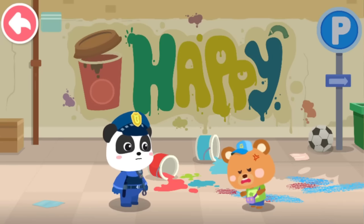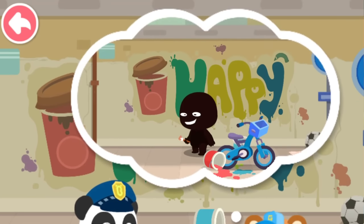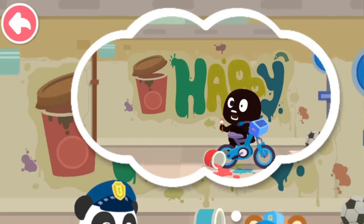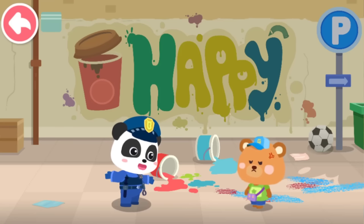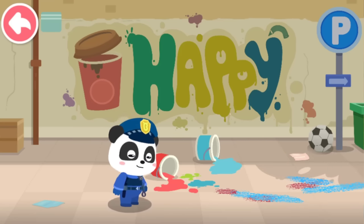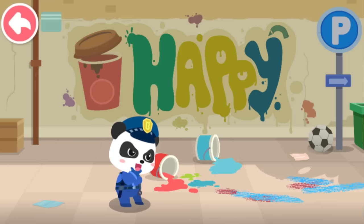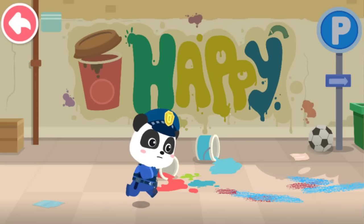Sheriff Kiki, you're finally here! A bad guy is drawing graffiti on the wall and ran off on the bike when I came. There's no case that Sheriff Kiki can't solve. Leave it to me. Well. Huh? These are the tracks of a bicycle tire. We will find the bad guy who ran away by following these tracks.